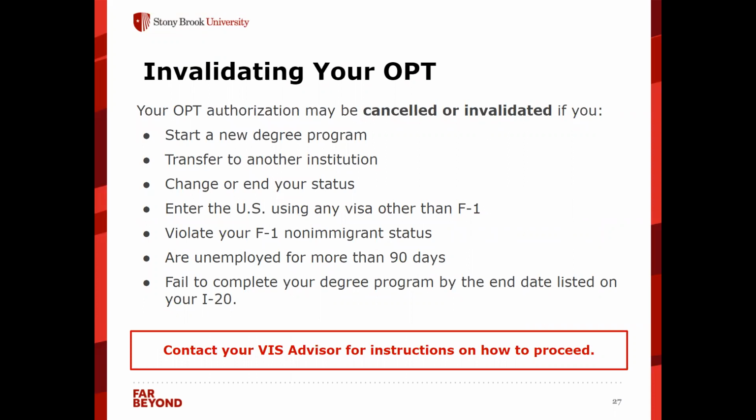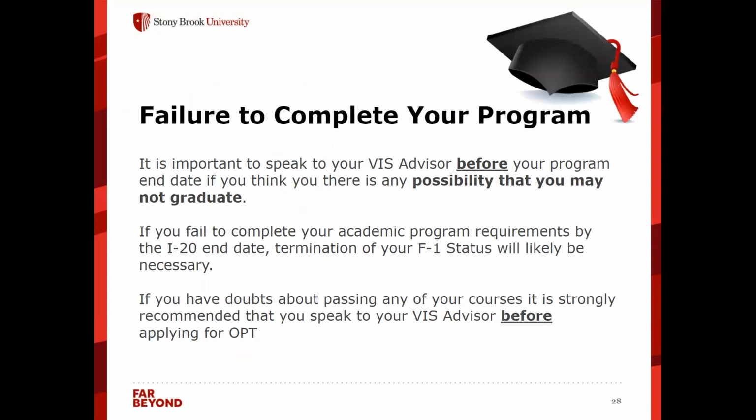Ways that you'll invalidate your OPT: if you start a new degree program, you can't be studying for a new degree while on OPT; if you transfer to another school; if you change or end your status; if you enter the US with any other visa than your F1 visa; if you violate your F1 non-immigrant status; if you're unemployed for more than 90 days; and if you fail to complete your degree program by the end date listed on your I-20. And you can always contact your VIS advisor if you're thinking about any of these things, or if any of these things do happen, on what you need to do next.